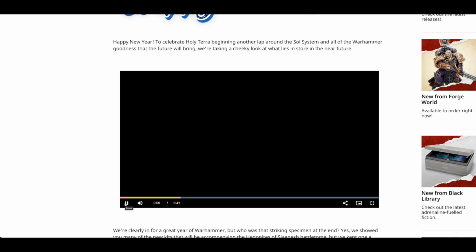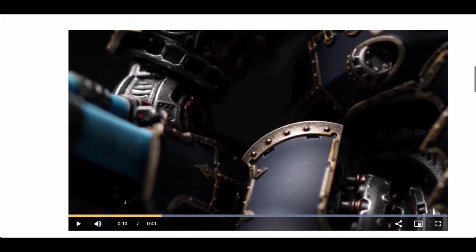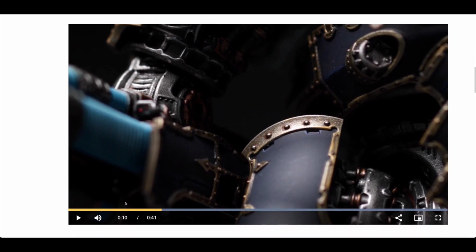So if we pause here, we've now got what looks to be Adeptus Titanicus. It looks to be some kind of Warlord or Nemesis Titan. I mean, this particular joint looks different from a Warlord and a Nemesis, to be honest. So this could be an Imperator. Again, the hip joint looks very different to what we've seen before.